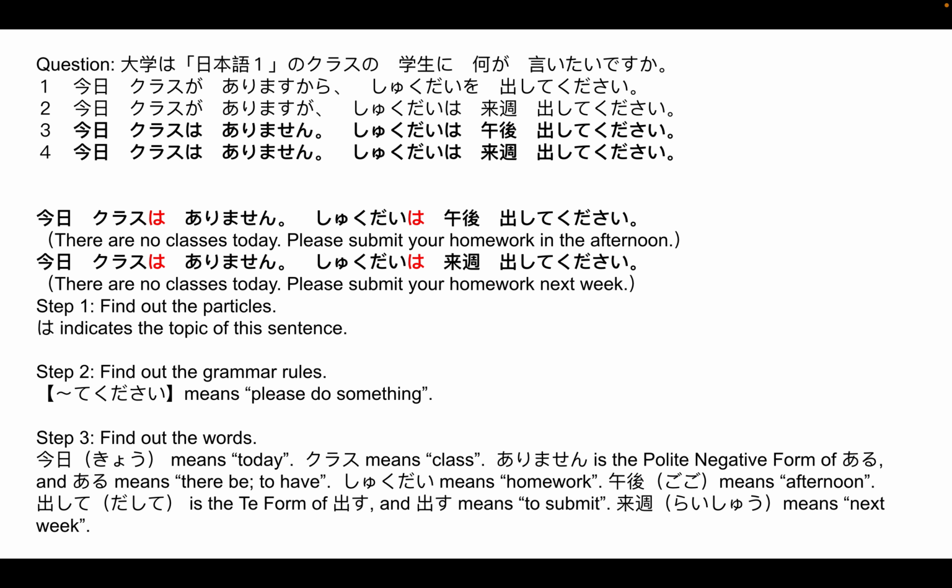The choice 3 and choice 4 are just the same, I think. So I will explain them together. 今日クラスはありません。宿題は午後出してください。今日クラスはありません。宿題は来週出してください。Wa indicates the topic of this sentence. てください means please do something. 今日 means today. クラス means class. ありません is the polite negative form of ある, and ある means there be, to have. 宿題 means homework. 午後 means afternoon. 出して is a te form of 出す, and 出す means to submit. 来週 means next week.